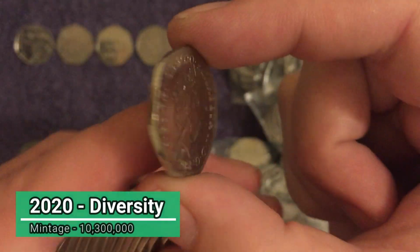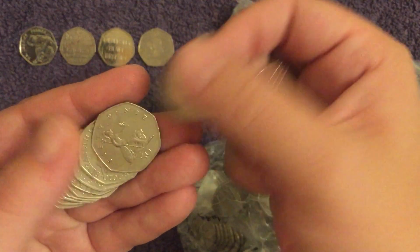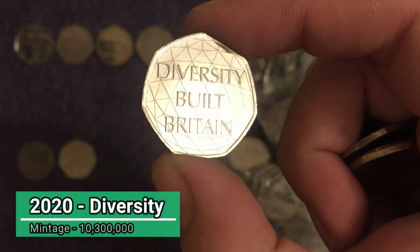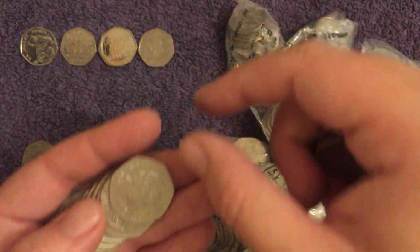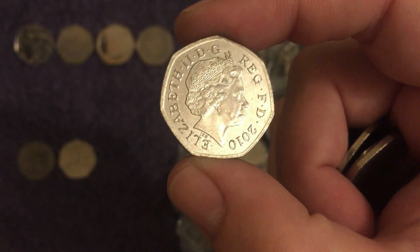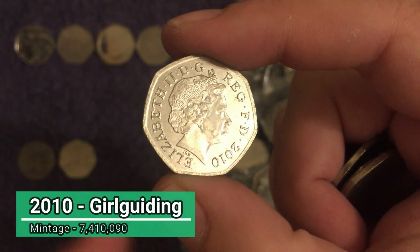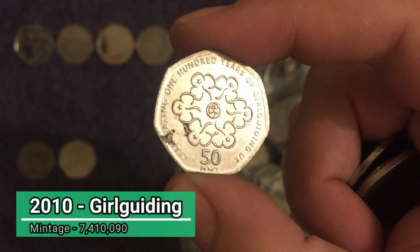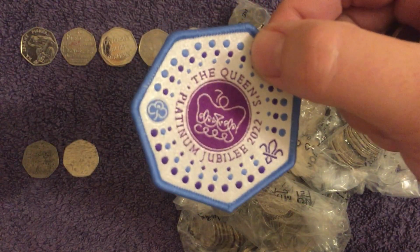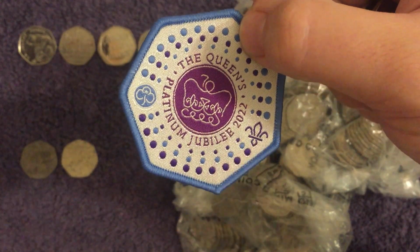Here's a Diversity Built Britain. Again, really common those. And another. We were hoping at one point that these would be somewhat scarce, but unfortunately not the case. 2010, that would be Girl Guiding, won't it? Could have been an NIFC shield if it was this orientation. That's definitely a commemorative Girl Guiding. It is. Got the Girl Guiding symbol on there on the Platinum Jubilee badge and the scouting symbol as well.